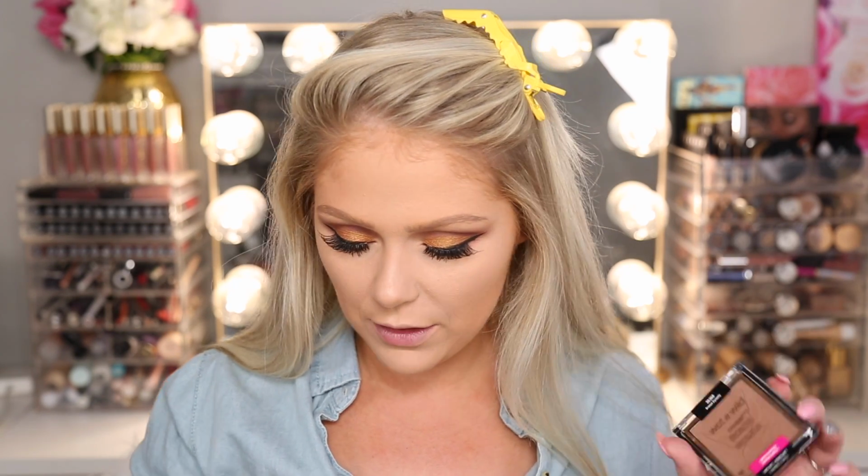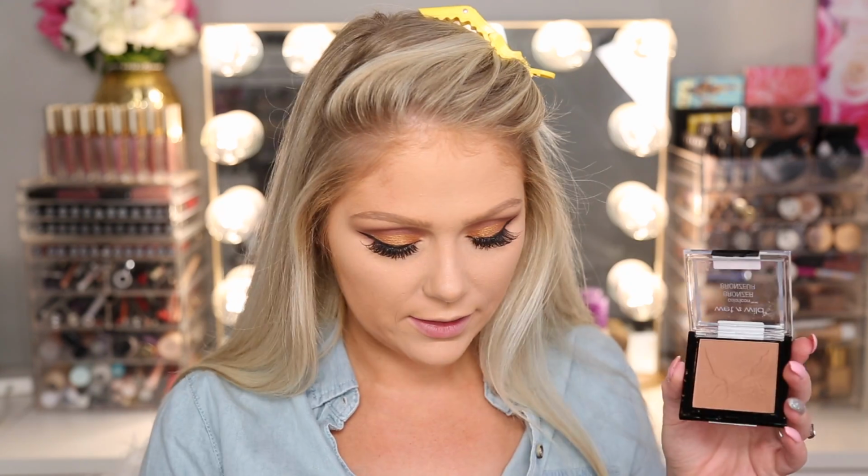So this one is Bronze Dynasty. Let me open this one. And all of these bronzers are gonna retail for $4.99 each. This one actually looks to be the lightest of the 3. I can't hold them all up at once, but this one looks to be the lightest, and it looks like it has a bit more of a sheen to it than the other ones, but none of them are crazy shimmery.